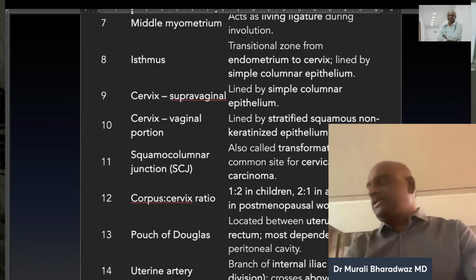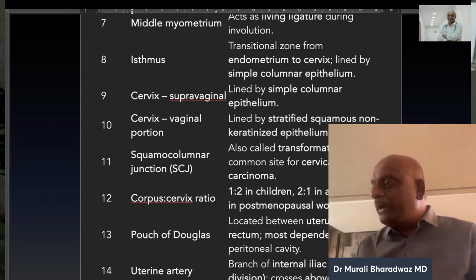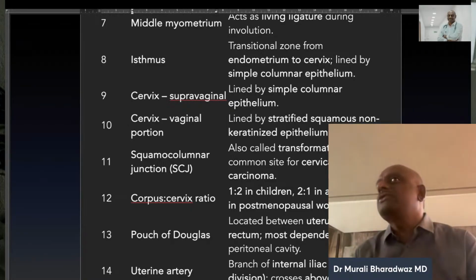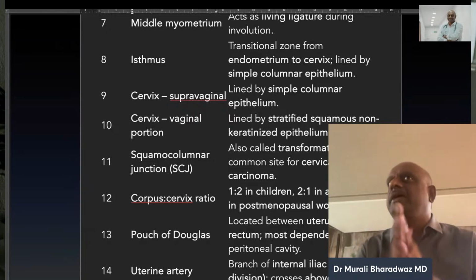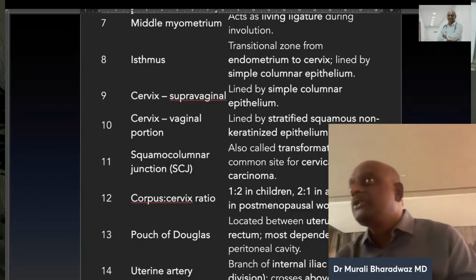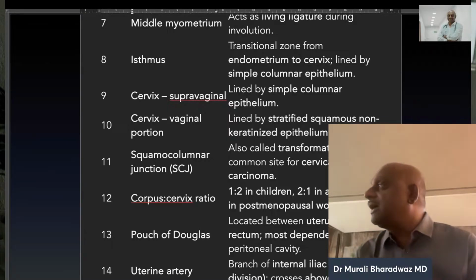Supravaginal part of the cervix. After the cervix comes the vagina. The cervix immediately above the vagina has simple columnar epithelium, whereas the vaginal portion has stratified squamous non-keratinized epithelium, and between the two you have the squamo-columnar junction, and that is the most common site where you get cervical carcinoma.